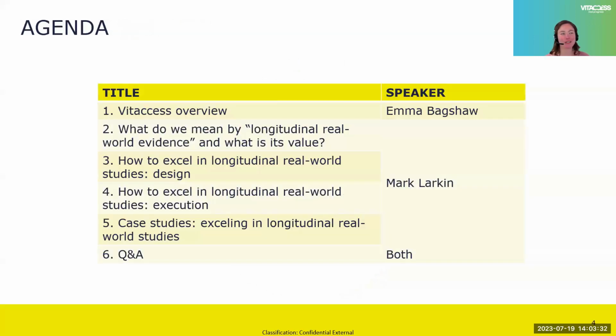So what do we have in store for the next half an hour or so? I'll begin with a brief introduction to Vitaccess. We'll then have a few quick polling questions just to gauge the level of past experience and knowledge of our audience before I hand over to Mark to begin the main discussion. Mark will start with making sure that everyone is familiar with what we mean by longitudinal real-world evidence and why it can be of value.